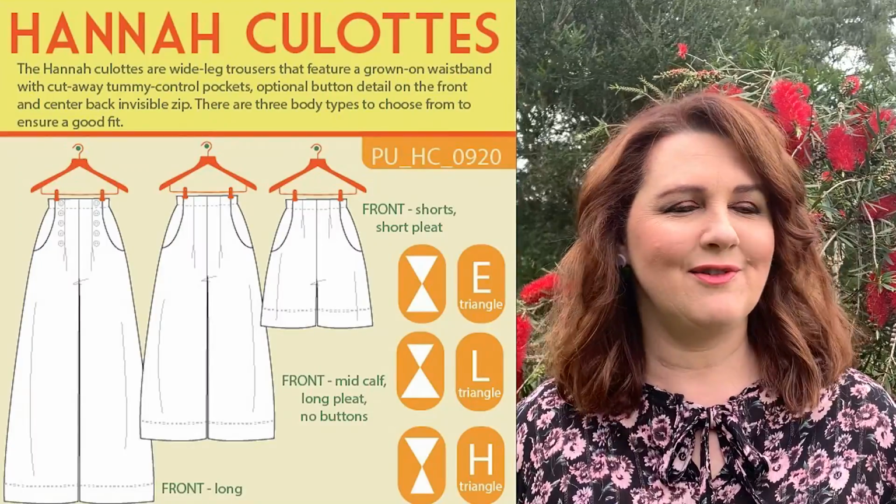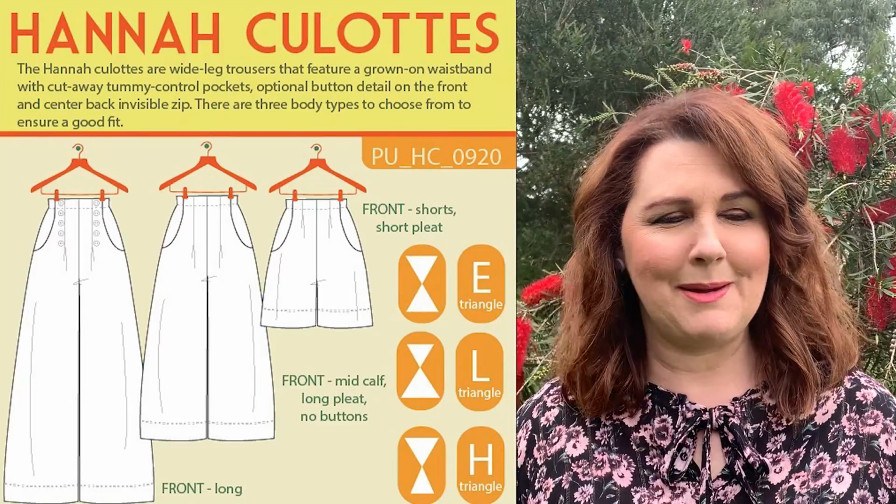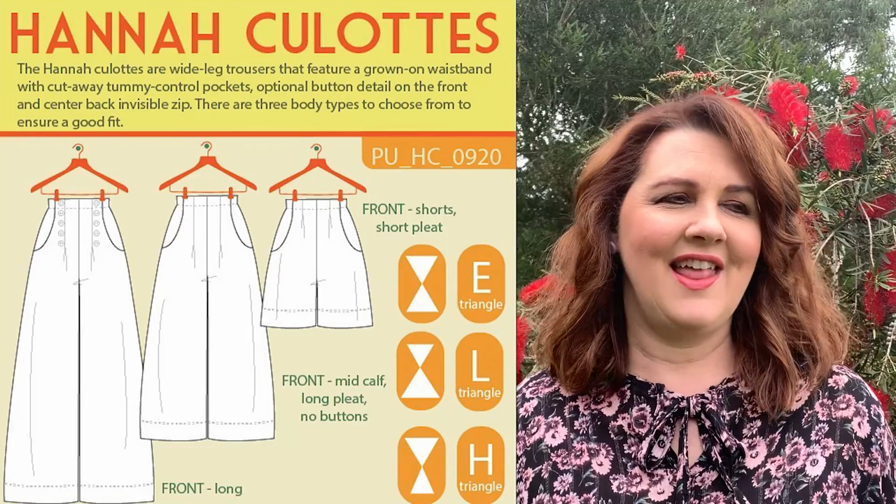She's just released a new pattern this week, I've noticed. Just as I've filmed this, I've actually seen she's released a brand new pair of culottes called the Hannah culottes. Now these are a gorgeous higher waisted zip back, wide leg pair of pants. I think people have done 3 different lengths. You can do the shorts, the culotte length, and the full length, and they look stunning on.